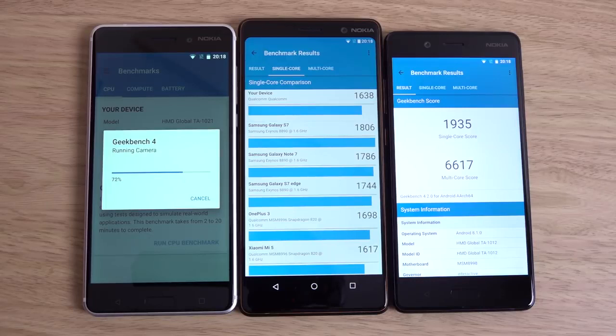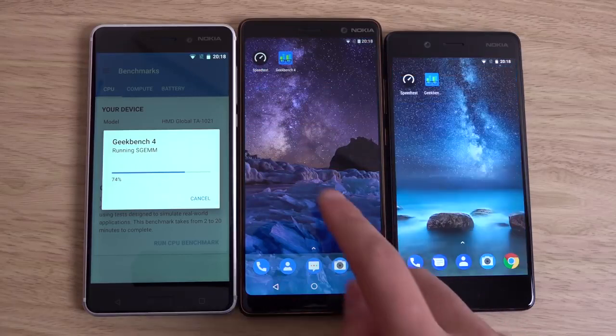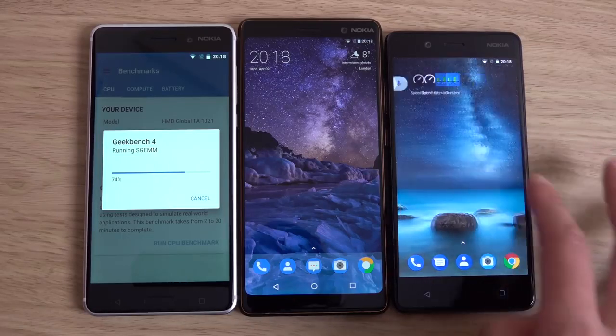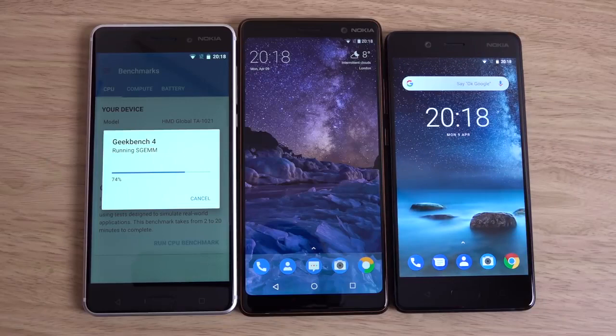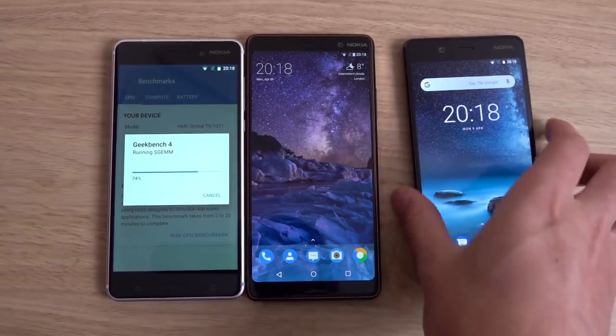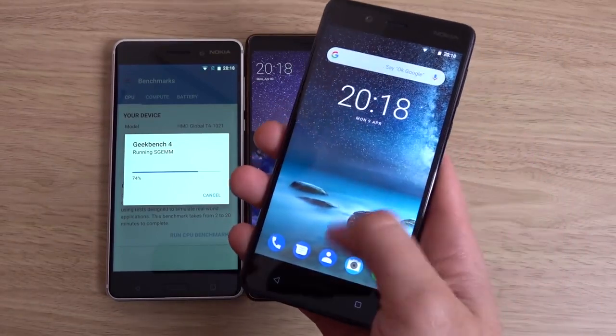Nokia 6 is going to take quite a while here, I think, to finish, so I'm probably not going to wait for it to finish here. But in terms of the Nokia 7 Plus, it looks like a very promising phone here, but if you can find the Nokia 8 for roughly the same price, I'd probably still go for the 8, because it's coming obviously with the flagship processor.